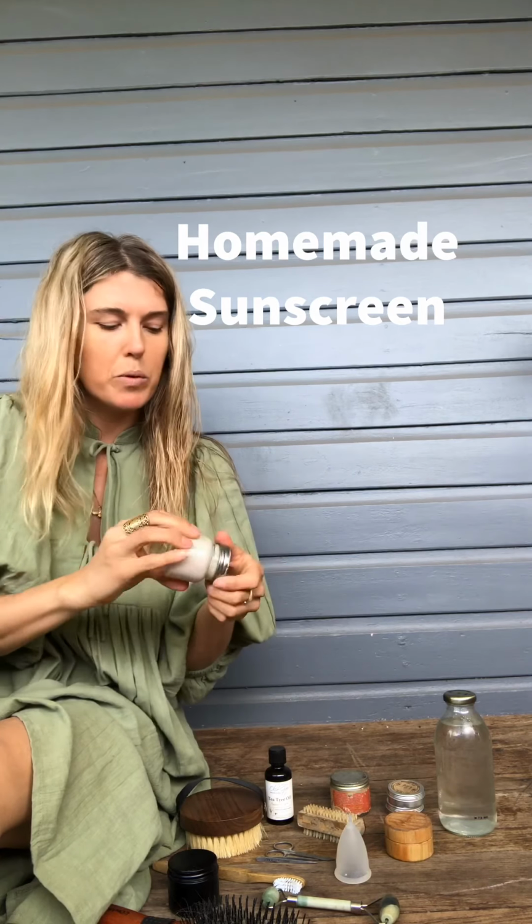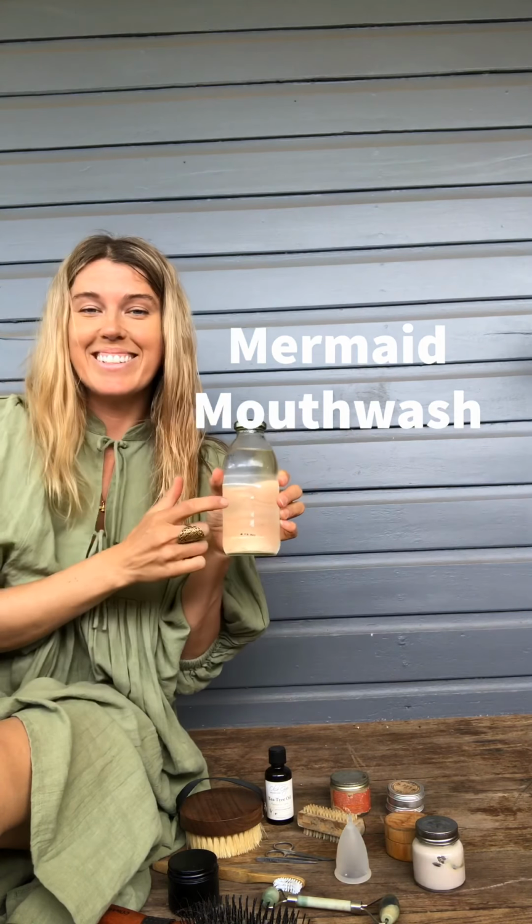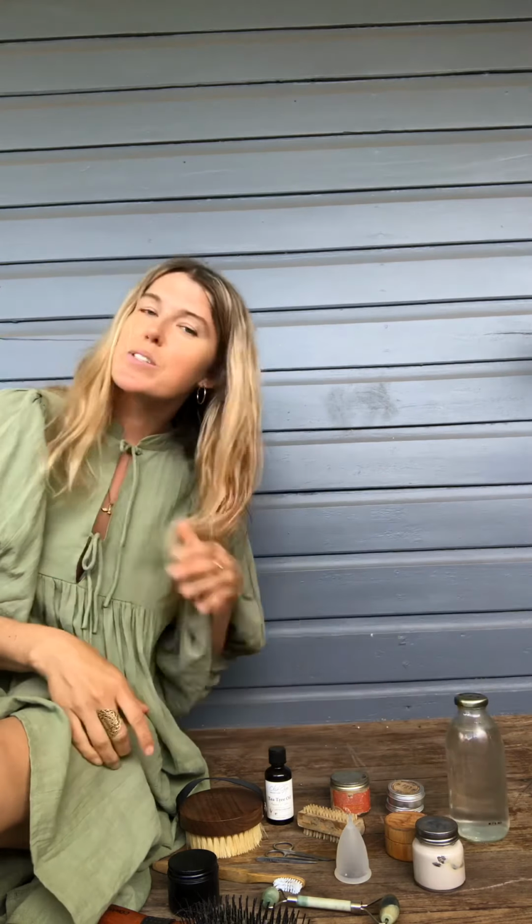Homemade sunscreen. I also use Sun Butter sunscreen, but I make my own as well. So that's more of like a smooth, spready batch that can be found on my YouTube channel. This is mouthwash. It's just a drop of tea tree and a drop of peppermint in water. Shake it up, squish it around. All right, now let's go to the shower.